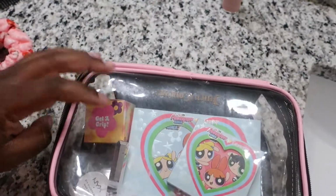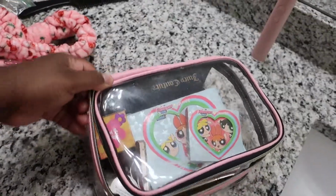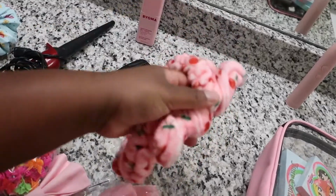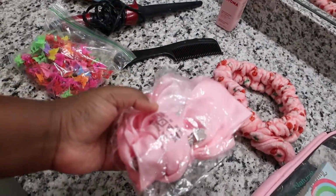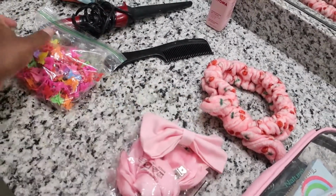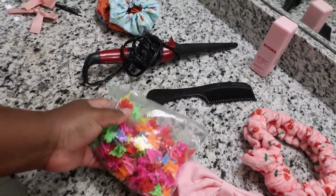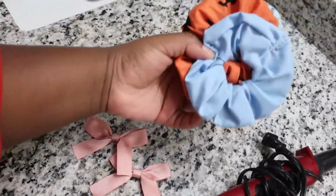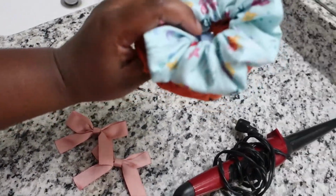So I just closed that. And this is the pouch I put it in. For my hair accessories, I have this for just when I'm in the room. And I have this bow. And these clips, I'm gonna pick out my favorites. I have these two bows, but I'm wearing these on my birthday. And I have these scrunchies I made, and I also have a Lizzie McGuire scrunchie.